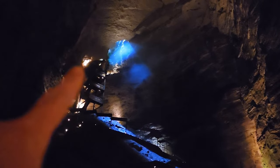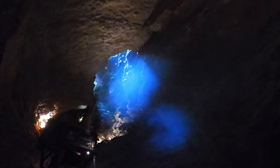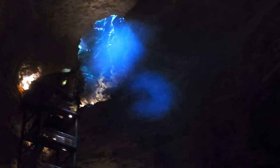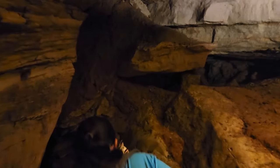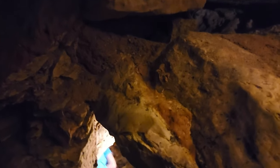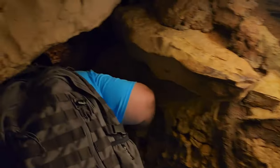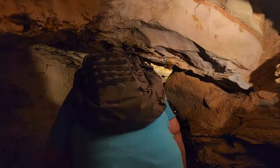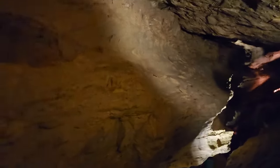Just came from way up there. And yes, those are all bats flying around up there from where we just came. Oh, watch your head again. Watch it again. There for a second, Sarah.